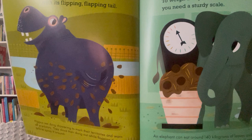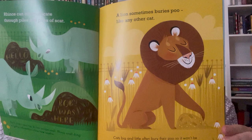A hippo sprays a shower with its flipping, flapping tail. To weigh a day of an elephant's poo, you need a sturdy scale. Rhinos can communicate through piles and piles of scat. A lion sometimes buries poo like any other cat. Sloths creep down from trees to poo, but only once a week. A penguin shoots its poo out in a fishy smelling streak.